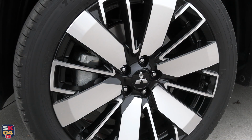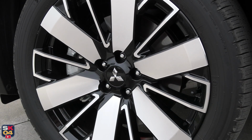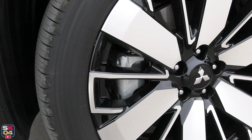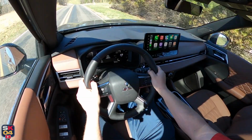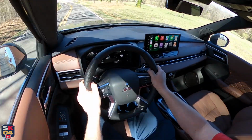When it comes to brakes, all Outlanders use 4-wheel internally ventilated discs that span 13.8 inches in the front and 13 inches in the rear. This is quite an upgrade over the previous generation, which had 11.7-inch and 11.9-inch discs respectively.